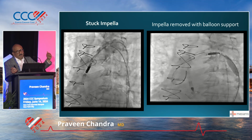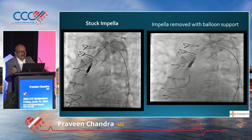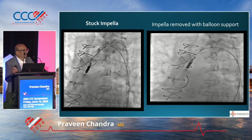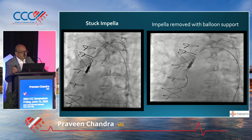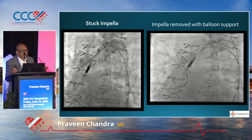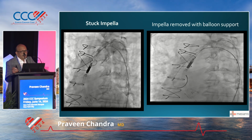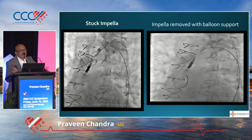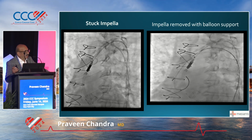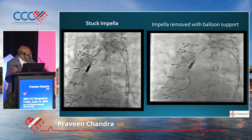So then what we did was, after this second dilatation, we tried to pull the Impella on the pillow of this balloon, and you can see that suddenly it came back, and then of course it was easy to take out everything. But this all took about 45 minutes to think about what we should do, because taking out this Impella was almost getting impossible, and there was no way to get any kind of surgical support for this patient.